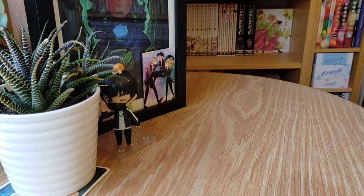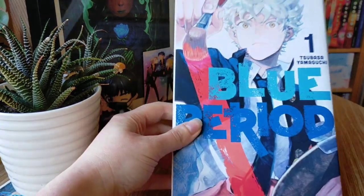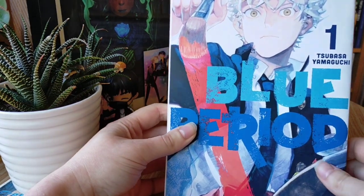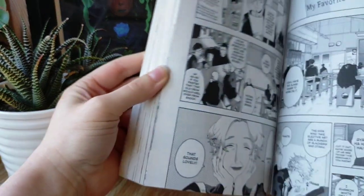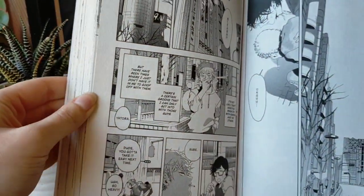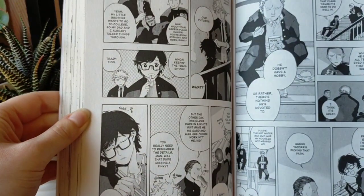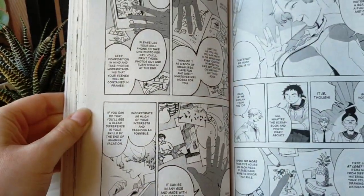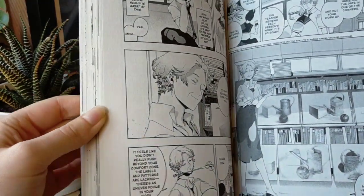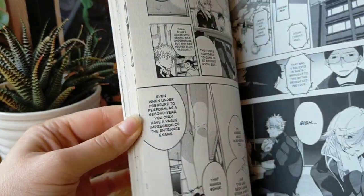And this is the first volume of Blue Period by Tsubasa Yamaguchi, which is about a high school kid who kind of doesn't quite fit anywhere. He hangs out with delinquents and he's got the bleached hair and a bunch of piercings and things, but he's a really good student. He studies really hard. His mom has told him, we can't afford a private school, so get into a good public school so we don't have to worry.